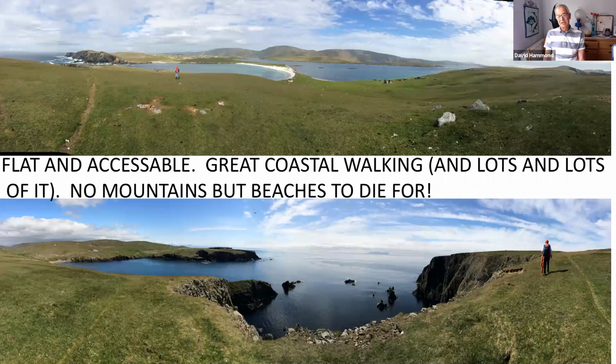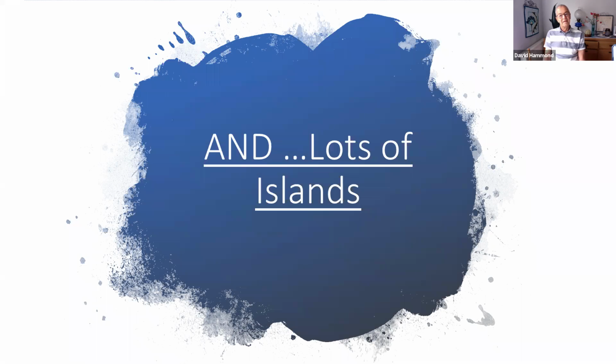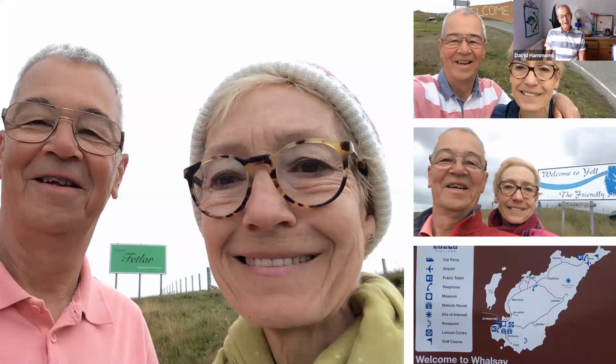And the bottom image is one of our favourite places. And there are lots and lots of islands, so lots to explore. So we have here Fetlar, which is one of the remoter islands at the north. Unst, which is the most northerly island. Yell is the island in between Unst and the mainland. And then you've also got Whalsay, which is midway down from mainland Shetland.